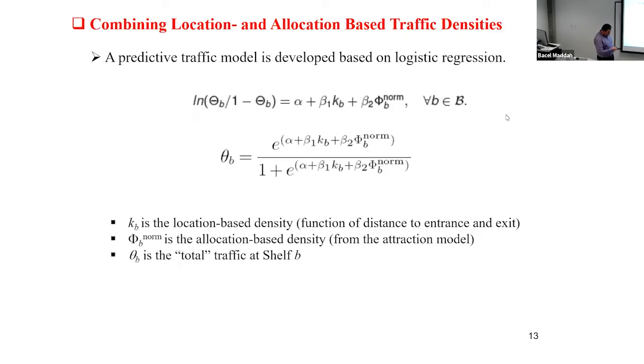So anyways, with this, we now have what we call a ripple effect model. An important step is that we combine the location-based traffic component KB, which is proportional to the distance to the entrance and exit, with the allocation-based component PIB, which depends on the product allocation across the store. To keep things as probabilities, we use this logistic regression. Sometimes they call this beta regression. Eventually it leads to this probability of going to store B. So this is a probability here.